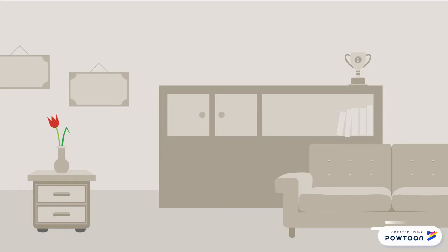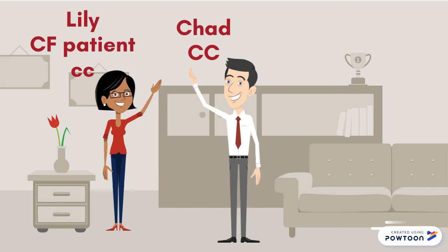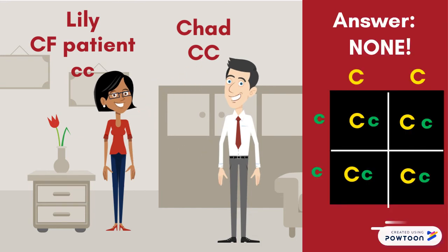Lily has grown up and is planning to start a family with Chad, who has 2 functional copies of the cystic fibrosis gene. Is it possible for any of their children to have CF? The answer is no, since all of their children will inherit a dominant functional gene from Chad. It is not possible to have a child with 2 recessive non-functional copies, which would result in CF.